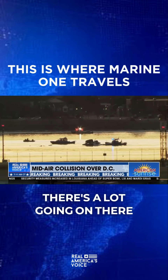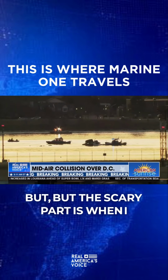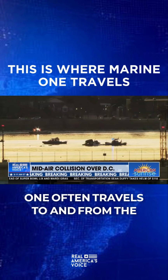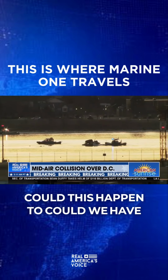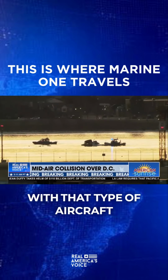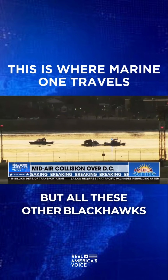Yeah, no, it is. There's a lot going on there. But the scary part is when I learned that this is where Marine One often travels to and from the White House, it made me think about, could this happen, could we have an involvement with that type of aircraft, with not only commercial flights coming in, but all these other Black Hawks as well.